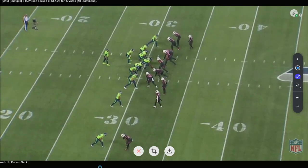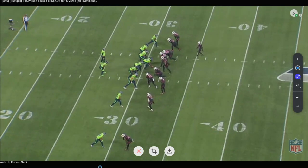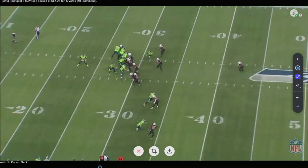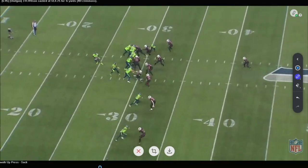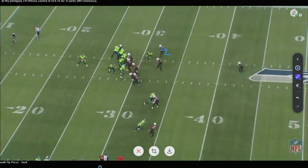So they're giving you that blitz 0 look, walking everybody up. What are they going to do? We saw them jump out of it the last couple times. What are we going to do here? Oh, we're going to bring some of the guys on the edges. Other guys are going to drop. Looks like man-to-man coverage. I don't know, this guy's not covering his guy. This guy's popping out. Looks like man over here.